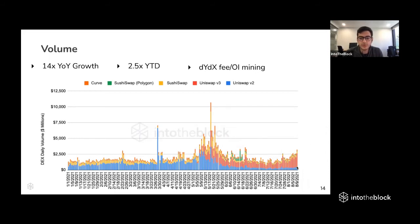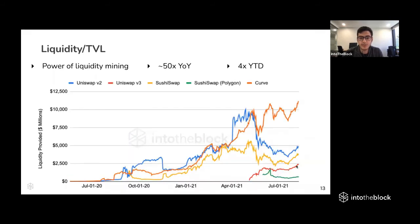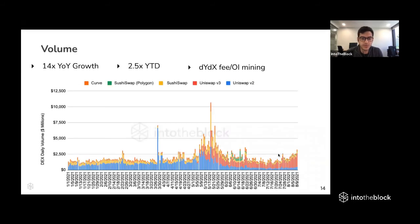Especially right now, Uniswap v3 is doing so with a lot less liquidity, which is impressive. And the growth overall has been in an upward trend. I took a bit of a smaller time frame just because it's a bar chart, but year over year, it's managed to grow by 14x, 2.5x year to date. This, of course, is not a full sample of all DEXes, but it's big enough of a sample to get a good representation of the growth in the industry.